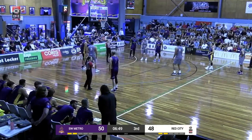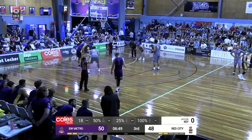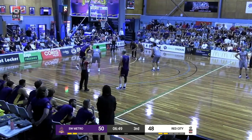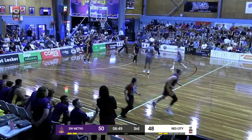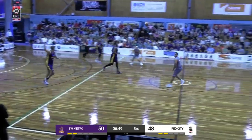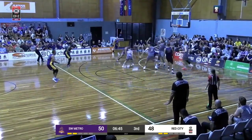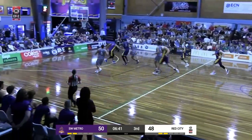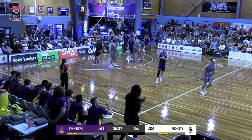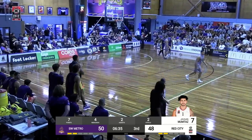Key makes the first, just under 7 minutes to play here in the third quarter. 2-point advantage at the moment for Southwest, so start to swing things back in their advantage. Oh, off the handle. Out of bounds there, just losing control. Mumtaz couldn't quite get through.